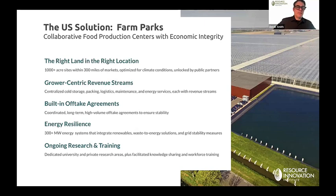So we're studying also the grower-centric revenue stream models, like for example in AgriPort A7, where there's cooperative ownership of the cold storage, the packing, logistics, maintenance. And each of those provides an additional revenue stream to the grower and enables all of that revenue to overcome the CapEx. Ideally, the CapEx is also supported by the public sector, who wants the location of food production in their community, who wants the job creation, and they want the grid stability, so they're willing to invest in some of that infrastructure. Our role will be to make all of this happen, these connections.